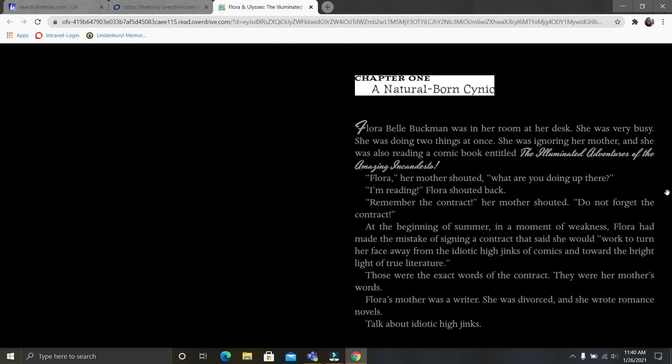At the beginning of summer, in a moment of weakness, Flora had made the mistake of signing a contract that said she would work to turn her face away from the idiotic hijinks of comics and toward the bright light of true literature. Those were the exact words of the contract. They were her mother's words. Flora's mother was a writer. She was divorced, and she wrote romance novels. Talk about idiotic hijinks.